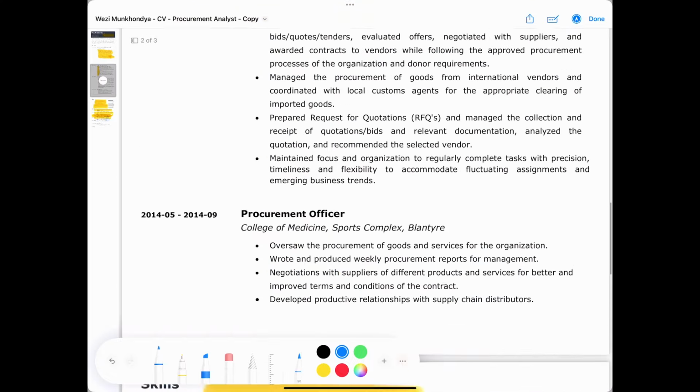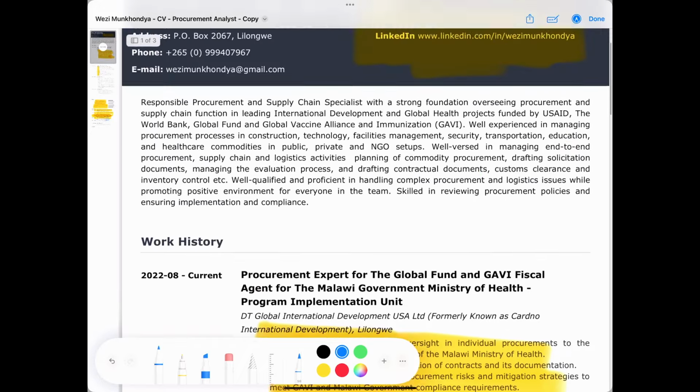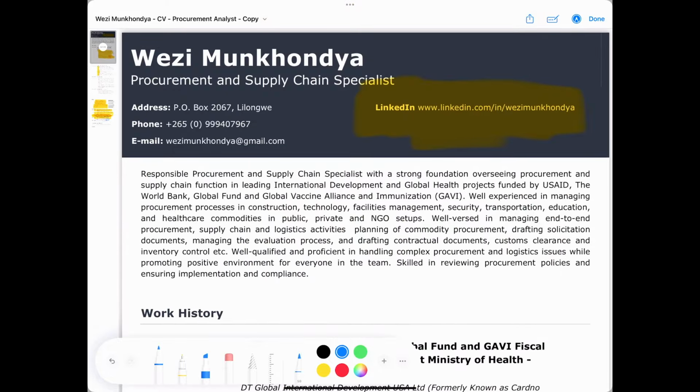There isn't much. It's not a lot, guys. As I said, it's just a basic CV, just straight to the point. I think I've tried to make it easier for everyone to see this CV and easily make sense of it. All right, so that's it for my CV. Yeah, guys, so that was my CV. I hope you have been able to learn a thing or two.